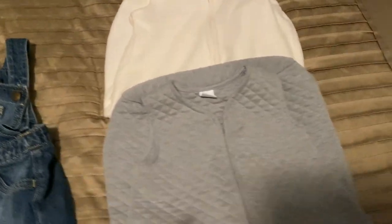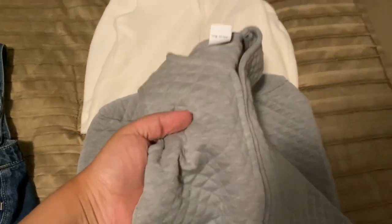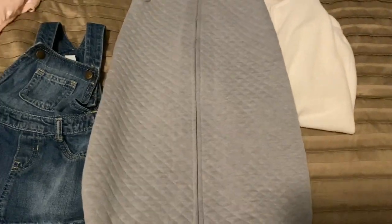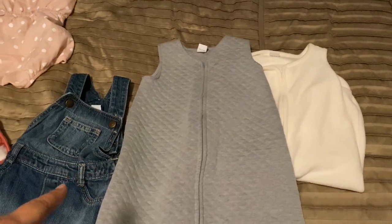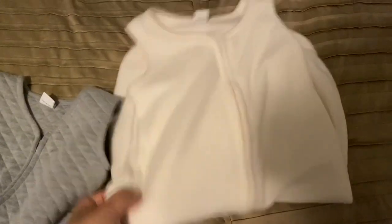These were probably the best purchase. These are sleep sacks. This one is a thick quilted material. Really nice for when we have the air on and it's cooler, but I like that they're sleeveless. And these she'll be able to wear for a long time. And then this is a little bit thinner. It's a micro fleece and it's so comfortable.